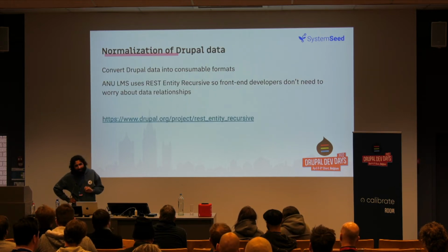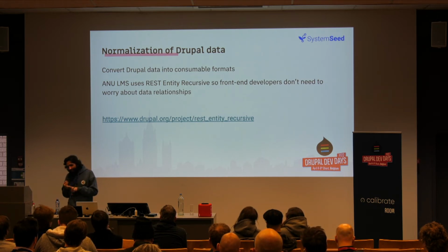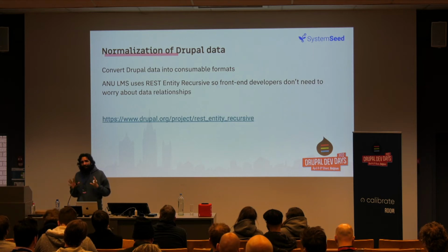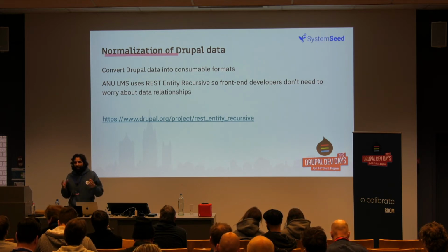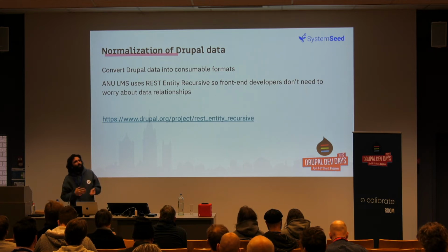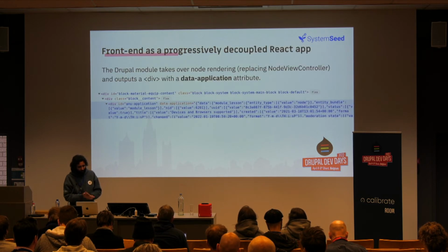The first challenge is how to normalize the data that we have in Drupal. There is GraphQL, there is JSON API, but we wanted to make it very easy for front-end developers. So we came up with this module, REST Entity Recursive, that takes the relationships between the Drupal entities that a front-end developer doesn't need to know about, and puts them in the same object, so they have them available. It's pretty easy for them.